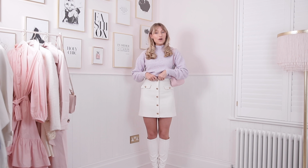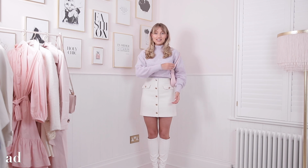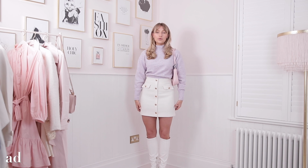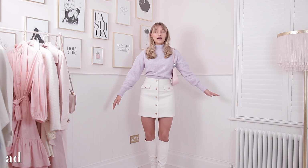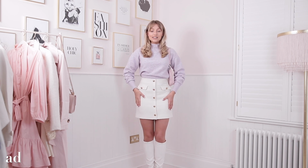So the skirt is from Karen Millen, of course. It's literally the perfect skirt. It's such a gorgeous fit. Sometimes these skirts that are quite fitted can be quite uncomfortable. I'm always the first to say that, but this is so nice to wear. I feel so free. I don't feel like it's too tight at all. And I think I only got an 8 in this, so I actually sort of did my lower end of the size.